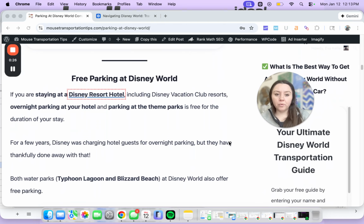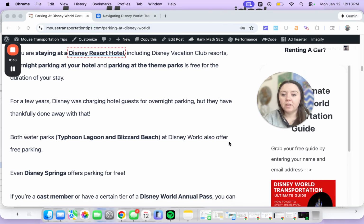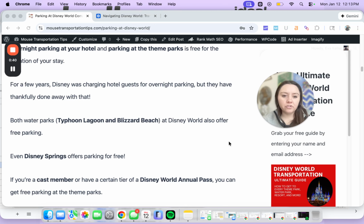So first I want to start with free parking options at Disney World. If you are staying at a Disney Resort hotel, including the Vacation Club resorts, overnight parking at your hotel and parking at the theme parks is free for the duration of your stay. For a while, they were charging overnight parking, and that was not received very well. So they have done away with that.